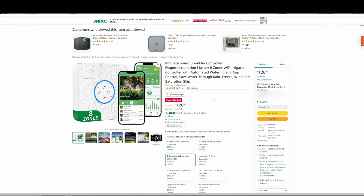Going back to the yard care, we've got the ImoLaza Smart Sprinkler Controller. This thing is fantastic. $120 right now. That is insane. So if you ever wanted a smart sprinkler controller, now's the time to get one. That is a sweet deal right there.